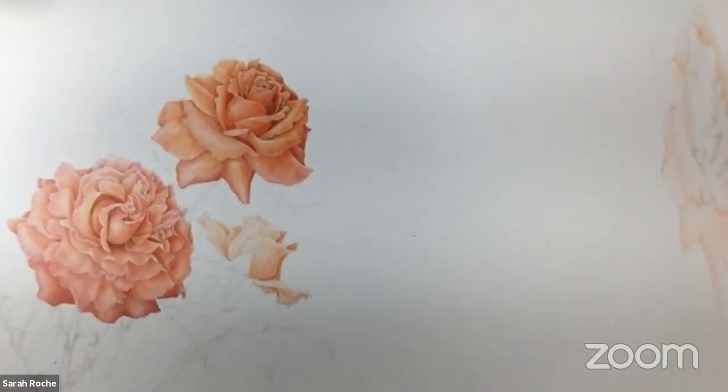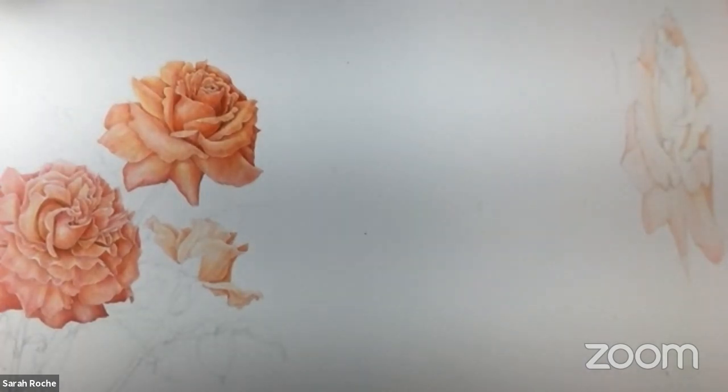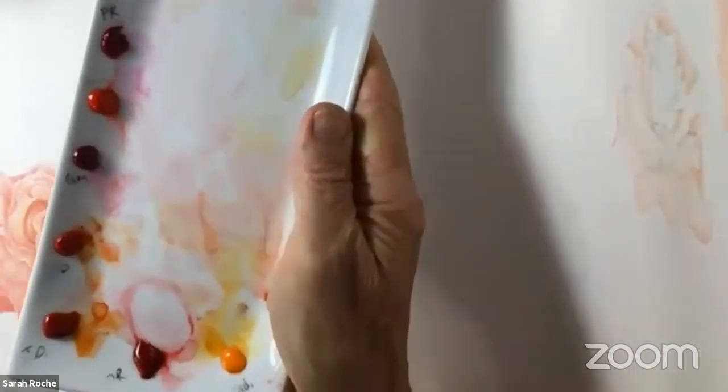So I'm going to use, and I've got my palette here, all transparent pigment. Can you see that? Right.